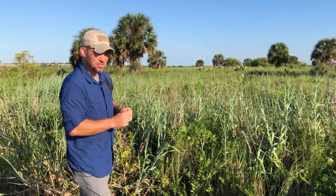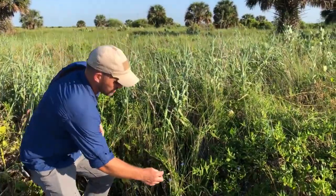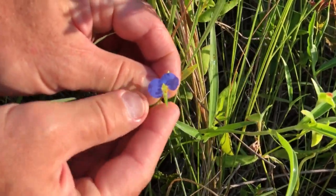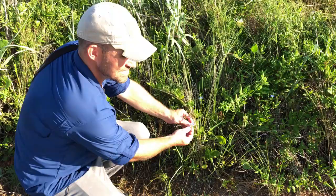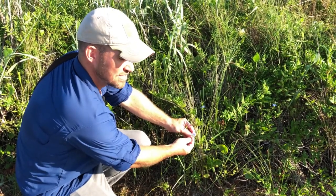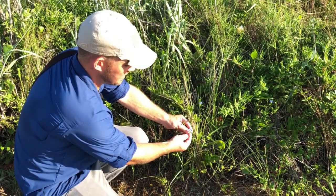A type of flower that looks a little bit different than some of the others we've seen today are the dayflowers. These small flowers here have really attractive blue petals with little yellow centers in them. And this coloration attracts a lot of different types of insects. The different types of colors that flowers have are actually meant to attract different types of insects depending on what type of pollinator prefers that type of flower.